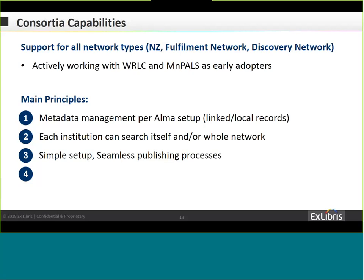The metadata management depends on their Alma setup, whether they have central cataloging with linked records or local records. Again, that doesn't change. Whatever they do in Alma, we can support. Each institution can decide to search just themselves, or search the whole network, or both of them together. And again, these are things that we want to allow.